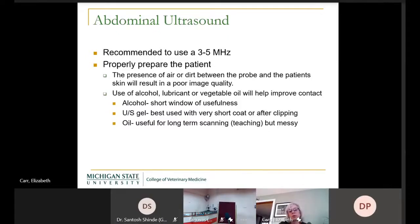We tend to use probes with a megahertz of 3 to 5. They have fairly good penetration, a little bit less detail, but it's important to get penetration when you're talking about a 500 kilogram horse.